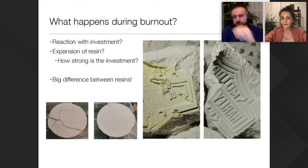I am following a lot of forums online and so on, and people tend to use boric acid in the investment so that it becomes harder. And it is important for most of the other resins, I believe, to have a hard investment so that you don't have this expansion or these breaking issues. But for our resin, actually, we don't recommend any boric acid because we don't have such an expansion issue there. So most of our customers in Turkey, in the Middle East, or in India, they don't use any boric acid. And we don't see any difference whether you use boric acid or not.